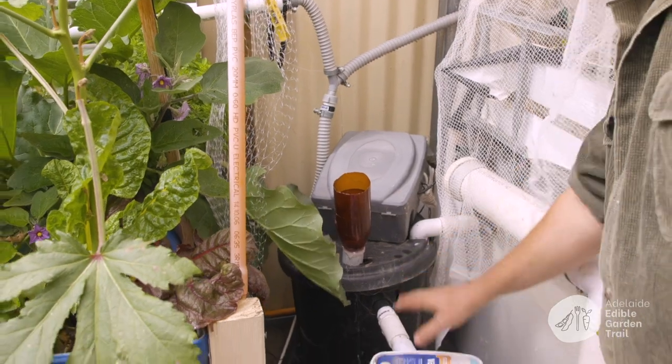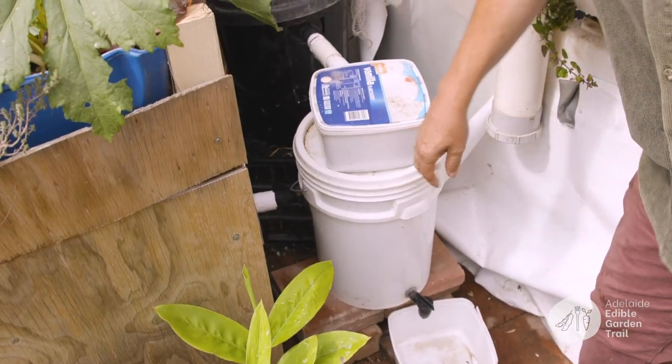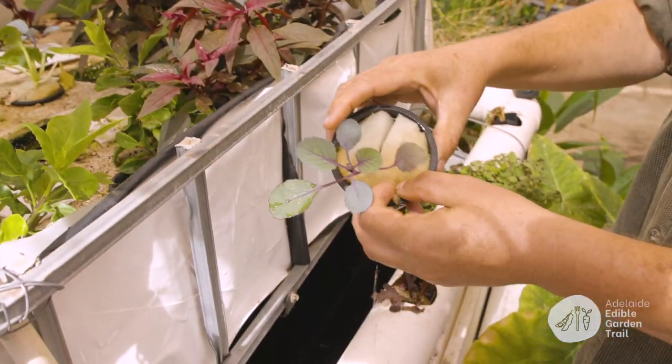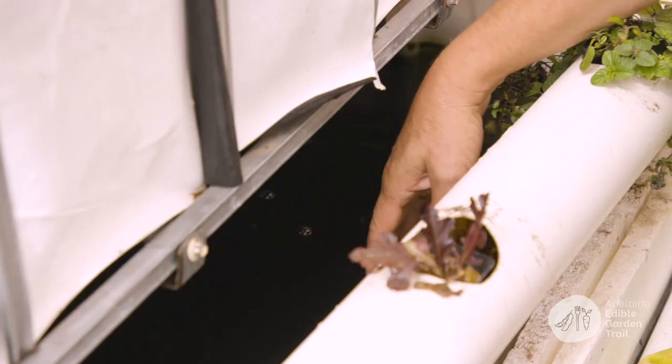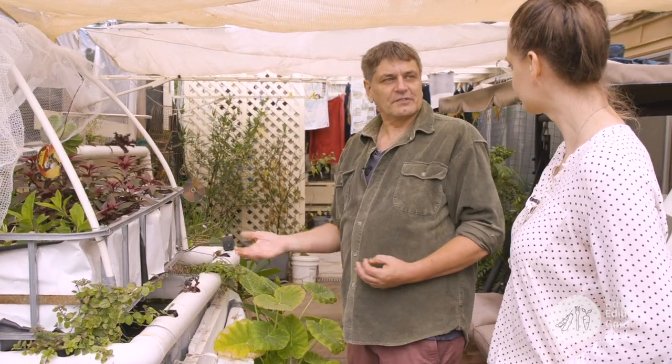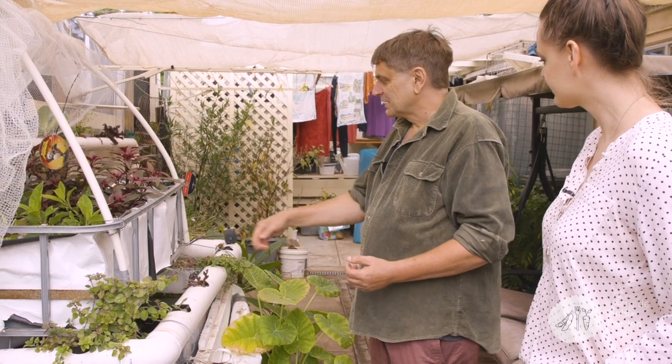The pumps go from here up through to the beds and into this floating bed, which is just a piece of styrofoam. We've got fish in there. What sort of fish? Just goldfish at the moment. We've had a couple of die-offs, so we're not sure why.